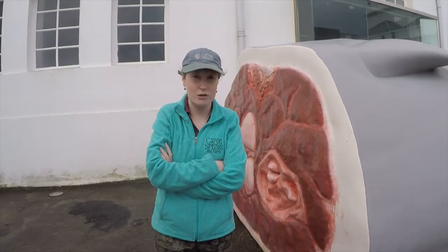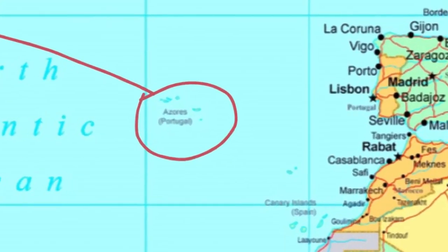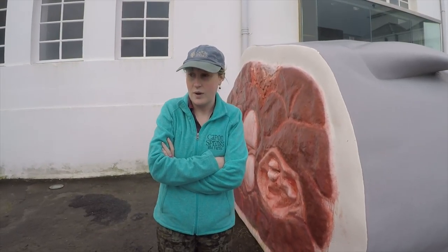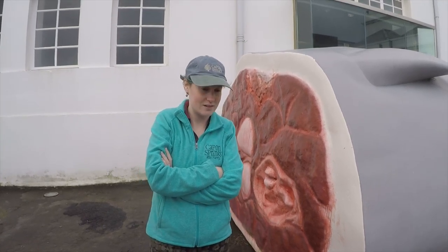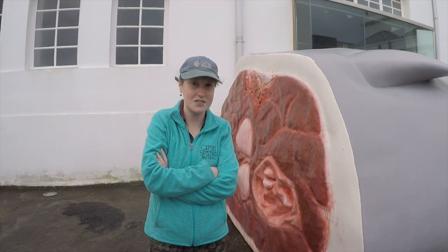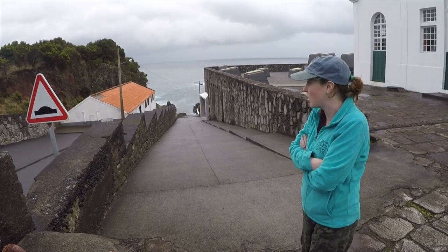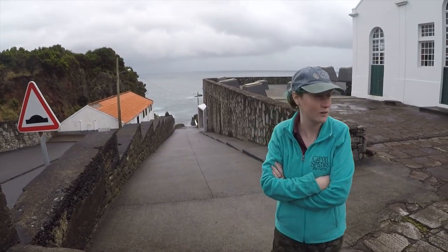This is where the relationship with Boston starts. Nantucket was a big whaling community, and when the Americans came here, they recruited the Azorians on their ships, and now there's a big population of Azorians in Boston, and that's why it's so cheap to fly back and forth from Boston and the Azores. Wow, this is the ramp that they used to pull up the whales once they were caught. Talk about a long haul.